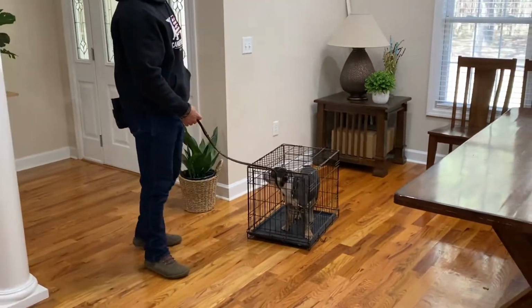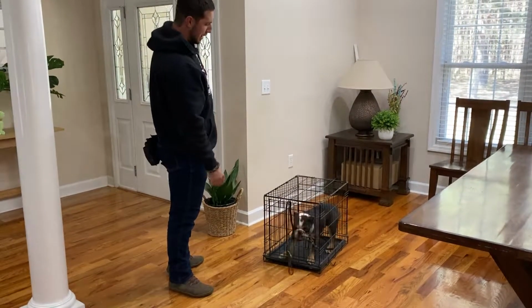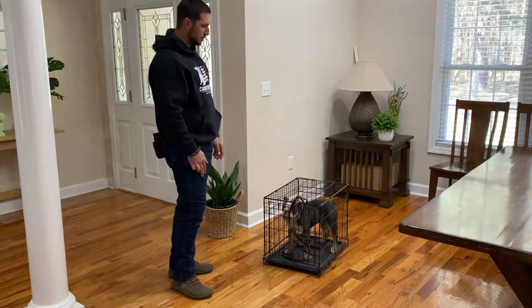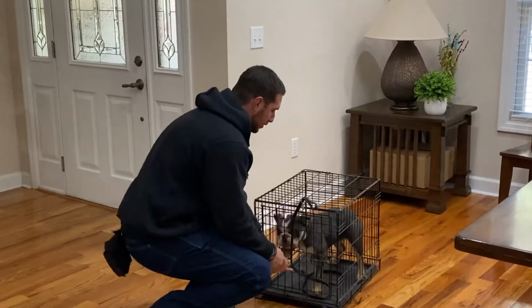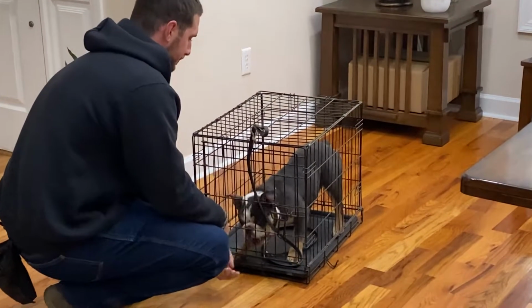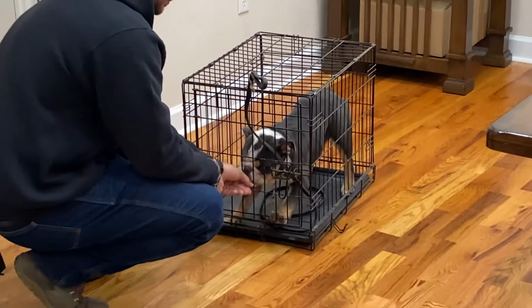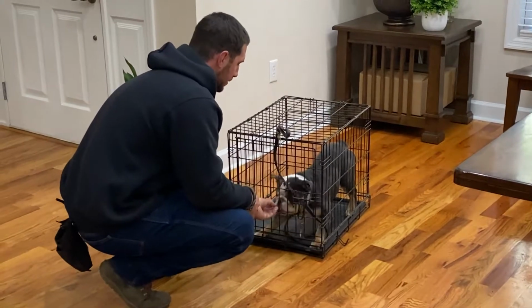Okay, build up a little bit of duration here. Notice how she wants to spin. She wants to be all active in the kennel. That's okay. We want to reduce that as time goes on. Okay, so we're going to slowly increase the interval of time that she's in the kennel. And also we can put her in there after we walk with her, something like that, so that she'll be in a calmer mindset overall.